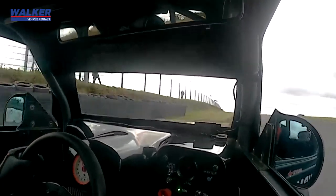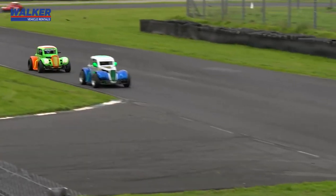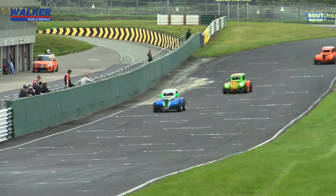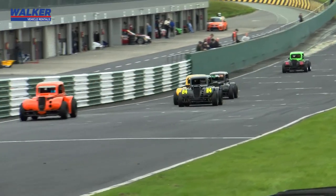Great onboard cameras. A little touch of opposite lock. He controls it nicely, but goes out over the curb on the exit of 7B there. And on the way back up the hill, look at this. Conroy is still out in front. He's managed to get back ahead of Jonathan Taylor on the opening lap, taking all the curb, as does Conroy. Paul O'Brien now has got by Holman, just about, or has he? No, that's 24, that is. So Holman is having a go now down the inside.